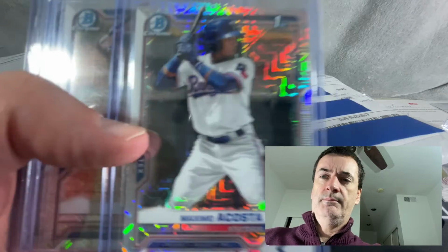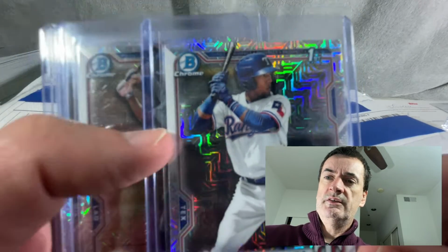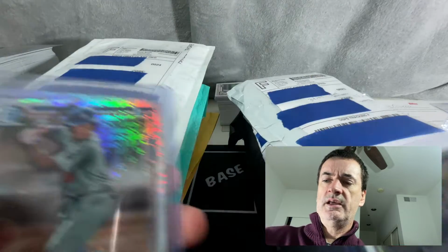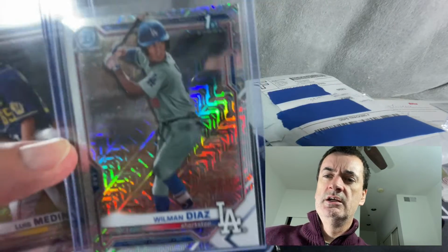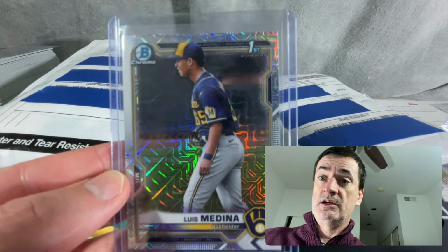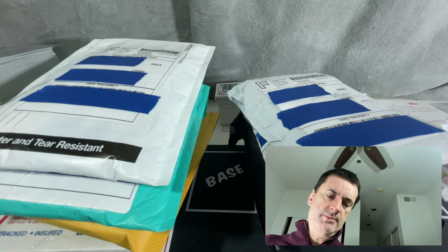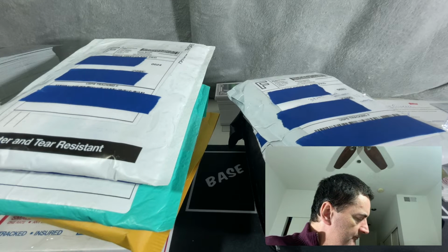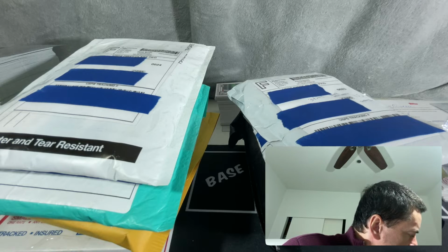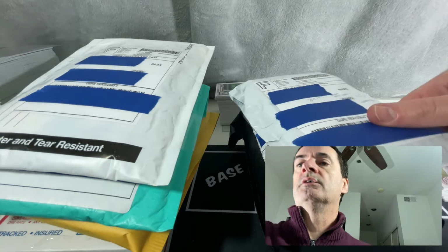The Cape, Maximo. I was surprised I got this one cheap actually, but you see here the centering's a little thin on this side. All the other ones are pretty solid in terms of centering. This Diaz here, I think I paid the most for this one. I think this one was $8, and I'll have to check the surfaces on these off camera. And then this Medina, I think the Cape was another one I paid maybe $5 for. But again, I don't necessarily remember the exact prices for individual cards.